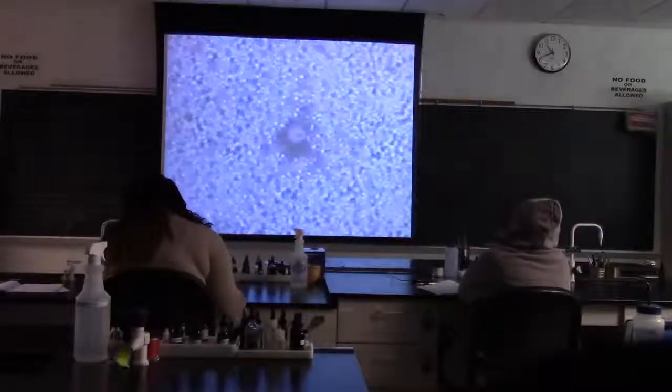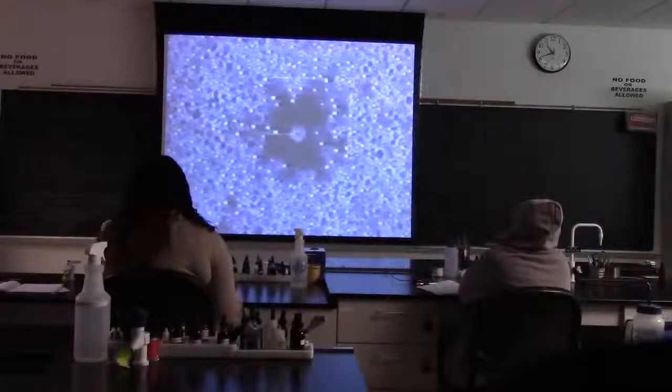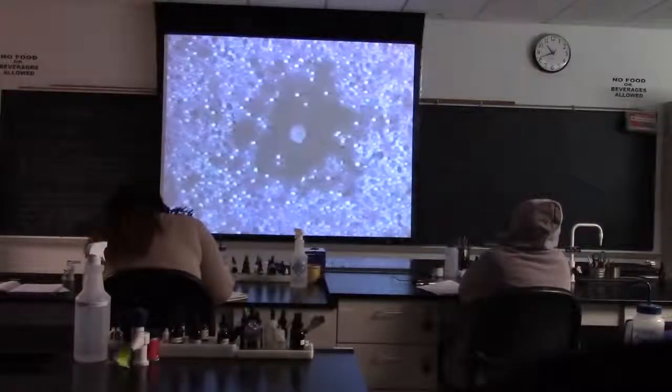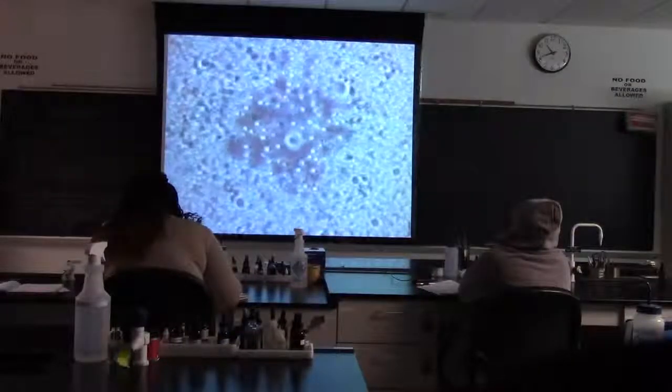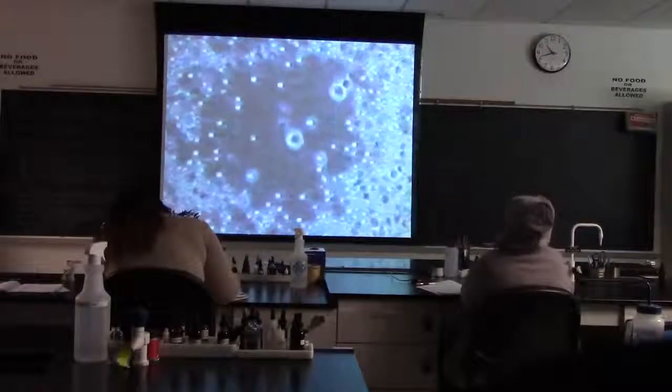Other lymphocytes, called plasma cells, produce antibodies. Antibodies are a series of protein chemicals that destroy viruses. By way of microphotography, we can see the central plasma cell releasing antibodies that spread and destroy foreign invaders, called antigens.